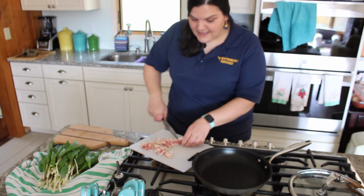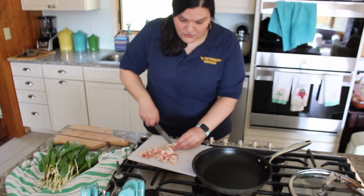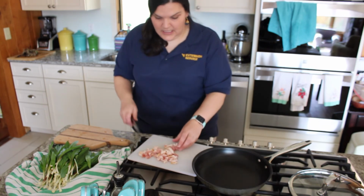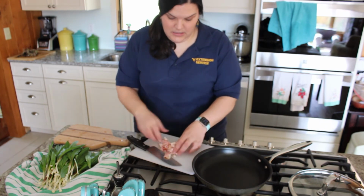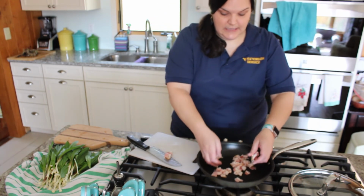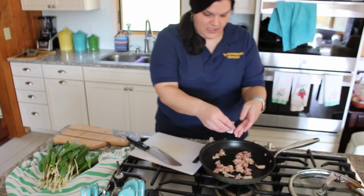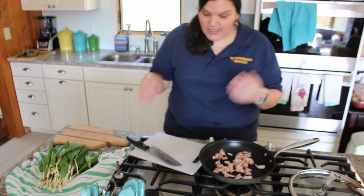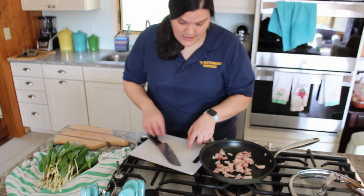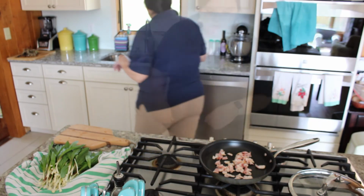All right, so I'm making small pieces of bacon here. And I'm gonna crumble it all around in my skillet here, which is not on, so I'm still touching it. Okay, so now I've got that in there, but now I need to go wash my hands again because I was touching raw bacon. So I'm gonna take this to the sink and go wash my hands.